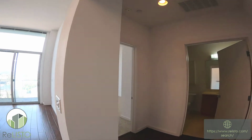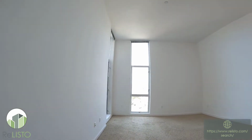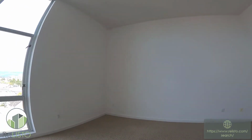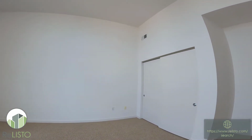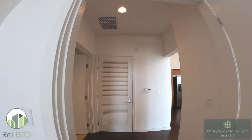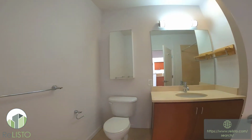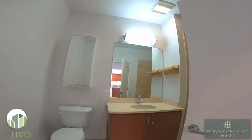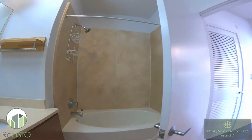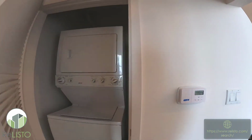And then we'll go ahead and we'll walk on into the bedroom, which has carpeting, a lot of closet space as well. Again, big floor to ceiling windows here, so lots and lots of light. And then we'll go ahead and take a little peek in the bathroom. And then all the way over in the corner is our tub built in. And there is also an additional washer and dryer just tucked away in the closet here.